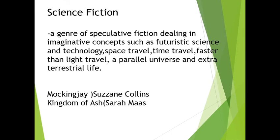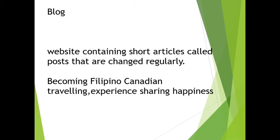Next, science fiction. Science fiction is a genre of speculative fiction dealing with imaginative concepts such as futuristic science and technology, space travel, time travel, faster than light travel, a parallel universe, and extraterrestrial life. Examples are Mockingjay by Suzanne Collins and Kingdom of Ash by Sarah Maas.